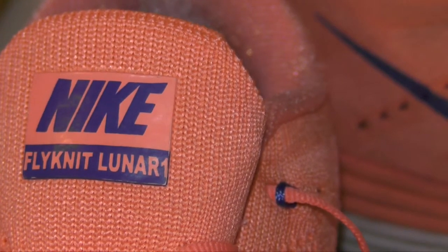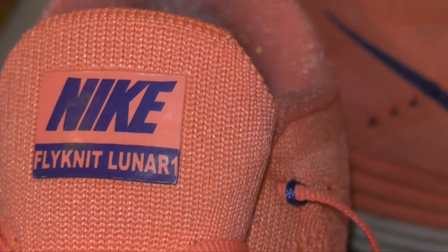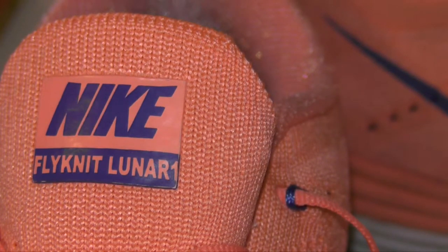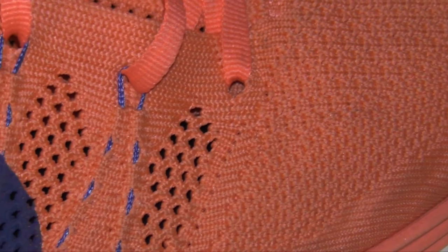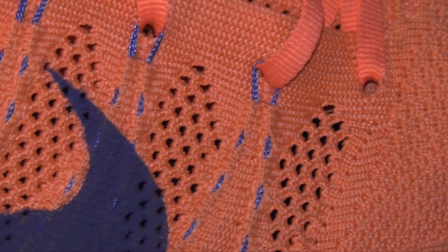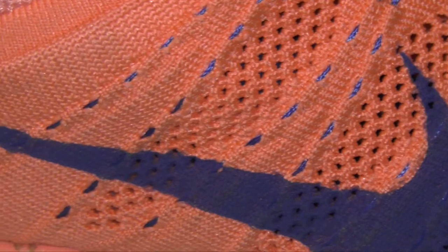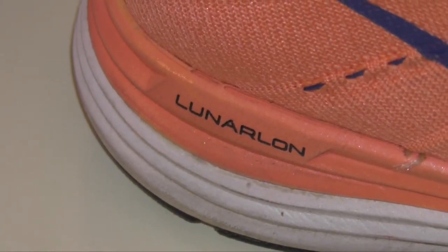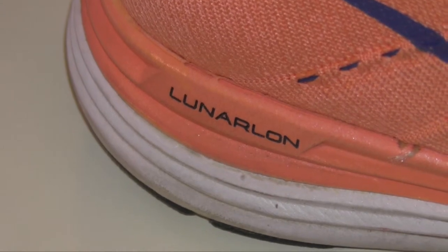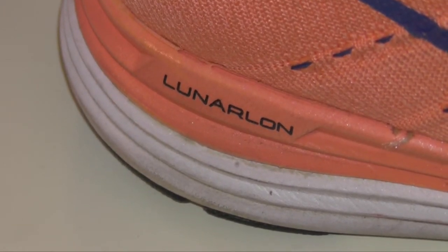Latest edition of the Flyknit Lunar Ones. These have great support as well as style points. A nice exterior, which is orange and blue, and then we have the nice Lunar technology and, of course, the Flyknit. The Flyknit really brings the whole shoe together because it makes it a nice, comfortable look, and it really conforms to your foot. The Lunarlon technology provides maximum support for all runners. This is why I love these shoes and I use these currently right now.